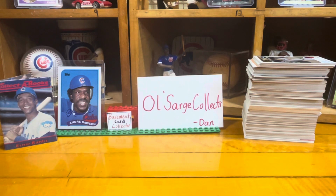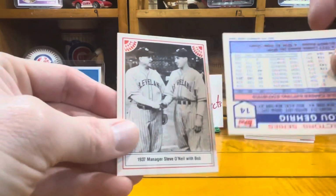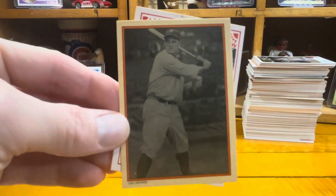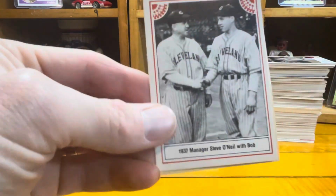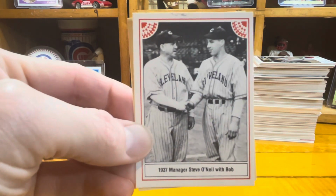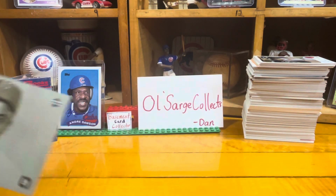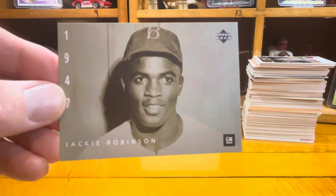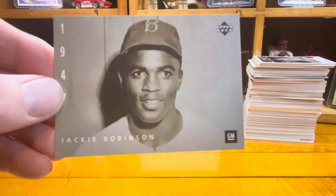Speaking of black and white photos, I think this is Circle K. But a black and white photo, just really cool. There's Lou Gehrig. Here's a Bob Feller with the Cleveland manager, Steve O'Neill. Just the black and white with a pop of color. It's just really nice. Really cool photo of Jackie Robinson. There's just something about a black and white photo. Just kind of takes you right there.